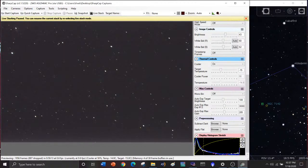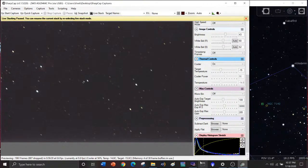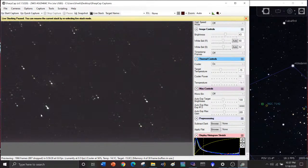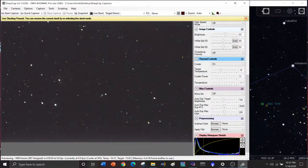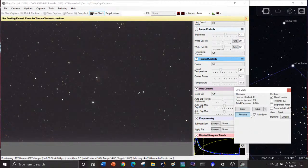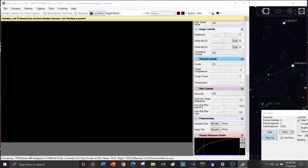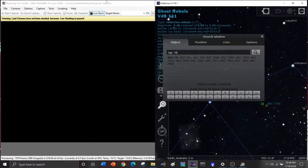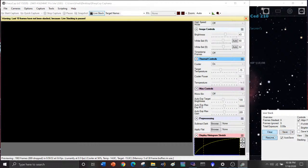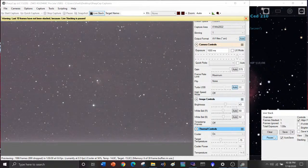I know this one's pretty bright, so we're gonna have better luck here. Okay, what are we going to? Bubble Nebula. It's bright. It's already showing up. And there's a nice star cluster near it, too. Unfortunately that won't show up on the screen, though. Let's get light stacking on that. It's named that because there is a bubble there. It looks like a sphere. It really looks like a shiny marble or something.